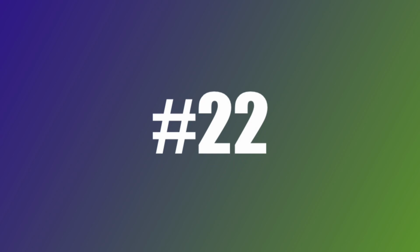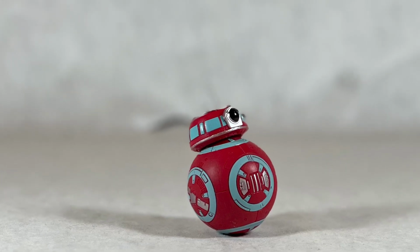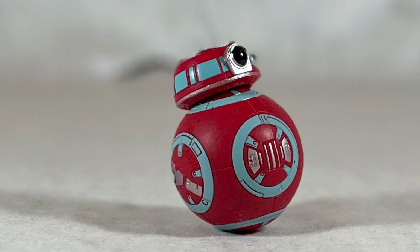Now getting into number 22. This is only because this is just a figure I got and it's at the bottom of the list because there's nothing remarkable about it. This is the BB unit that was included in that Galaxy's Edge 4-pack, and honestly, he's a neat little figure. I just don't really care about him as much as everybody else that's on this list.